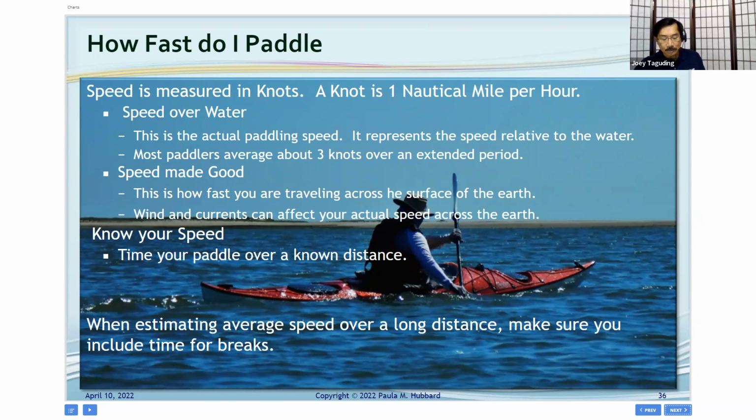To estimate the time it will take you to reach your destination, you have to know your paddling speed. And even if you know your paddling speed, like I said here, most paddlers about 3 knots over an extended period of time, you've got other things that are going against you. Our assumption was that there was no wind, that there was no current.